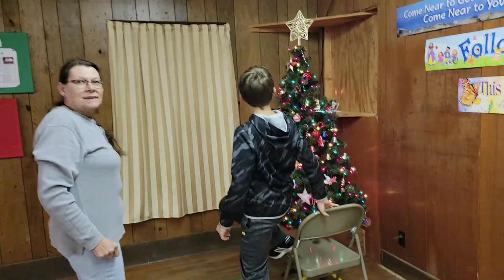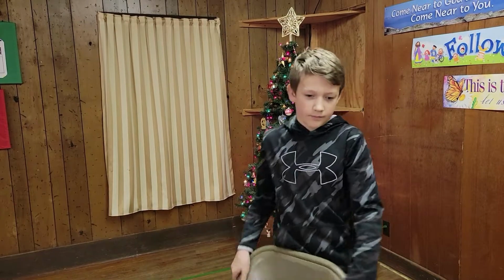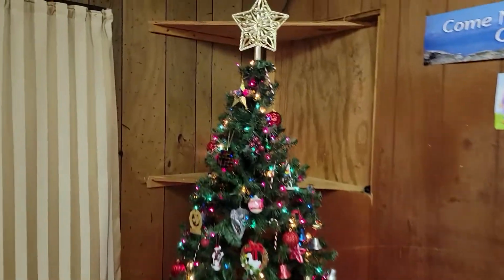So lovely. Did you see him put the star on there? Did you get him? I don't know if I did or not. I think I did. I think I did. But anyway, the boys did a fantastic job on this tree.